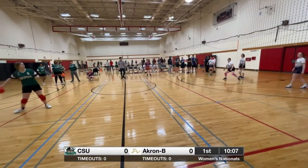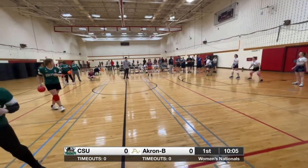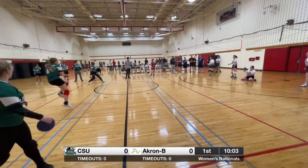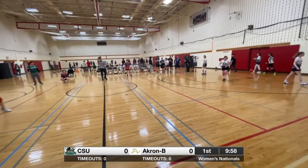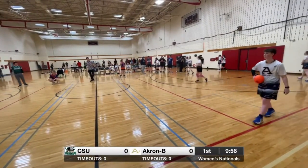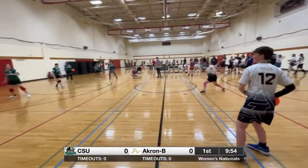All right. Methodical pace now. Both teams have slowed it down a little bit. Mays and Thornsbury right in front of the screen here. Sky with a big catch there. And Catherine catches the freshman sleeping there. That was Hager who made those catches earlier for Akron.